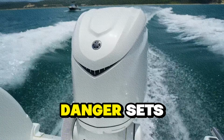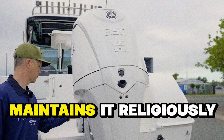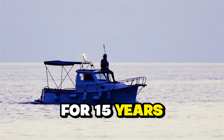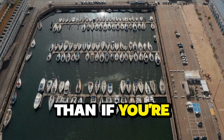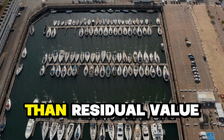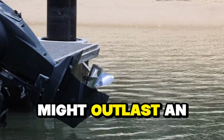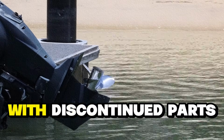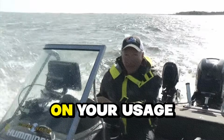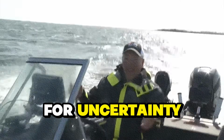Here's where the danger sets in. If you're the kind of owner who runs your engine hard, maintains it religiously, and plans to keep the boat for 15 years, the calculus is different than if you're flipping every 3 years and care more about monthly payment than residual value. A cheap engine with good parts support might outlast an expensive engine with discontinued parts. Or it might not. The answer depends on your usage model, your technical ability, and your tolerance for uncertainty.